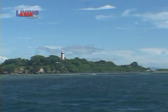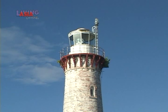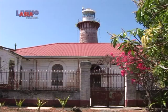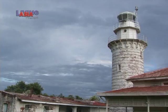Under the PCGA, Adopt a Lighthouse program, anyone willing to take on the responsibility of preserving these historical structures can apply to become custodians of a piece of living history. Many of the lighthouses from the era are in poor shape, but some, like the Malabrigo Lighthouse, are just waiting for a second lease on life.